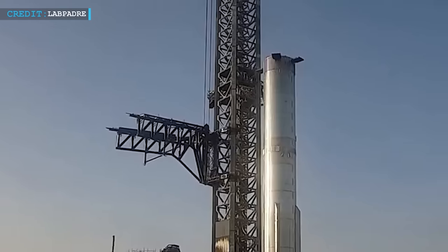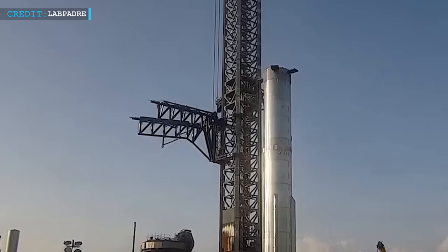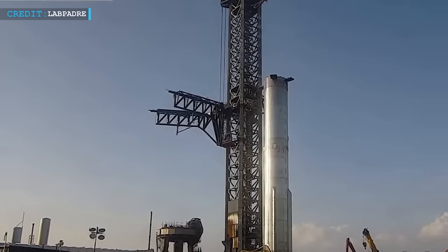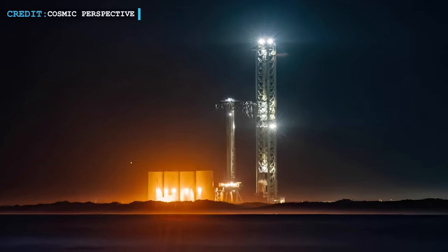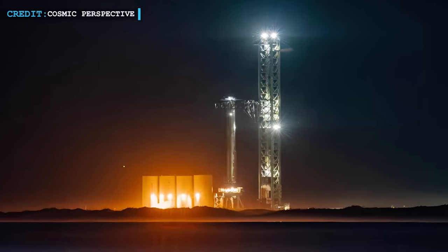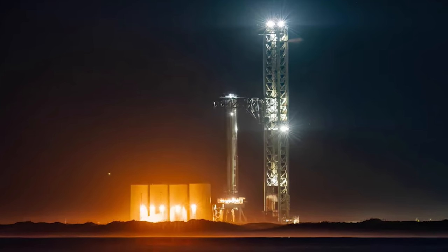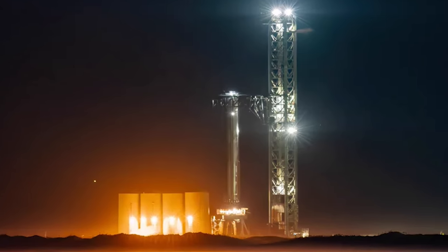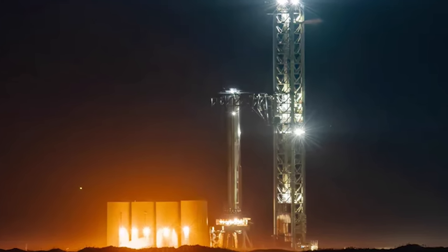At the LC, something fascinating occurred as the chopsticks were raised and the SQD swung away. This allowed B9, or Booster 9, to be safely nestled between the chopsticks and placed on the OLM. Now our attention goes to Booster 9 and Starship 25. These two magnificent marvels of engineering are shining brightly, reflecting the sun's warm rays. They're poised and ready, awaiting their call to embark on a daring quest.